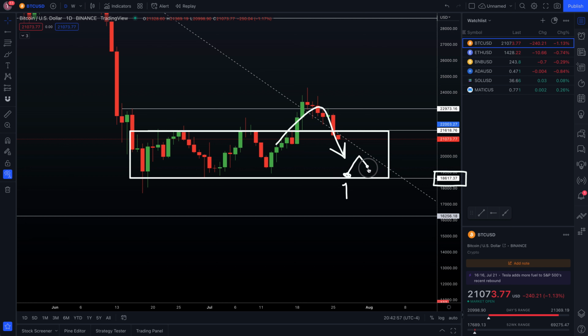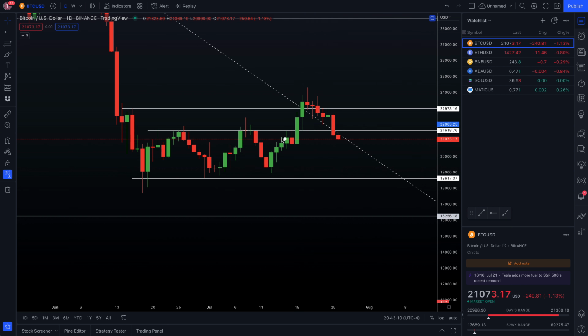Can we produce a lower high dead cat bounce? That is step number two. And then step number three is if we cross back down underneath 18,600, it is game on for shorts to target $16,250 per coin. That would also be a very clean range double, right? The range double would even take you a little bit further. So a slightly conservative target on the downside move if we get that scenario that we've just outlined.